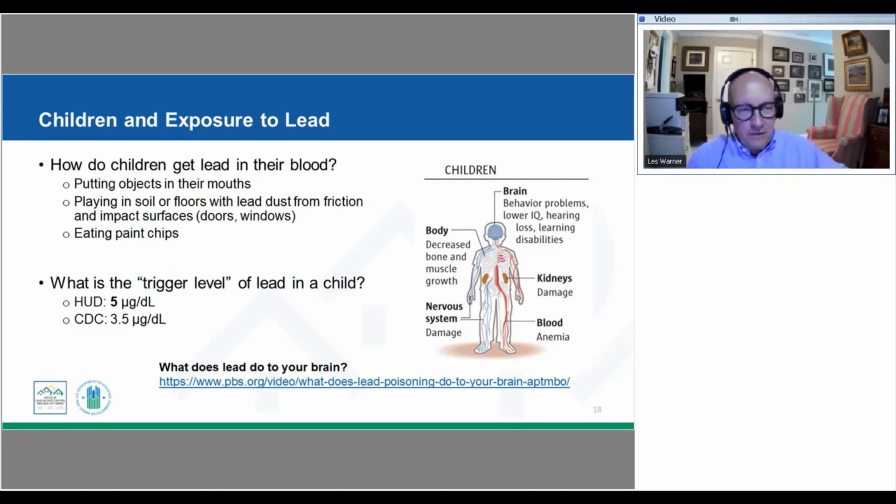And we wanted to talk a little bit about the impact of lead, particularly for children. Children can get lead in their blood through putting objects in their mouth. So if there was peeling, chipping paint, but also we're going to be talking about lead dust and contaminated soil, we can have children that have a lot of exposure for that reason. I think people traditionally think, oh, it's eating paint chips, and that is certainly possible, but it's also the exposure to dust and contaminated soil that can lead to that exposure.